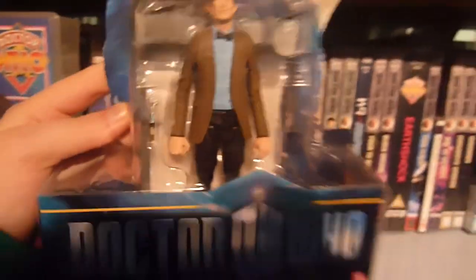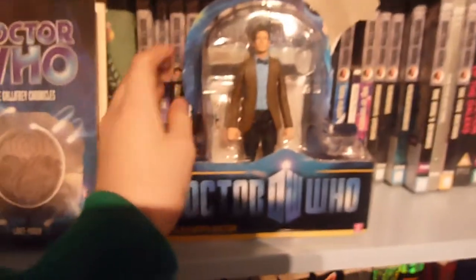Today I got this 11th Doctor. I'll just do it there so you can see it properly. He comes with the flesh mask, which you can attach to his face. He's still in boxing, although I have actually opened it up. And he comes with a sonic screwdriver, which is a bit mutilated, if you can see that alright. Oh, wait for it to focus, come on.